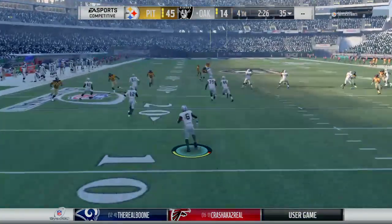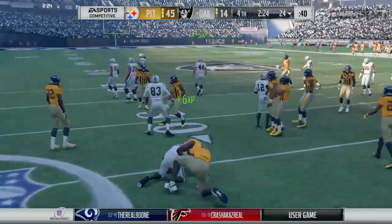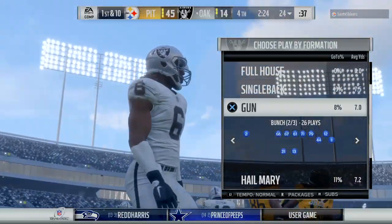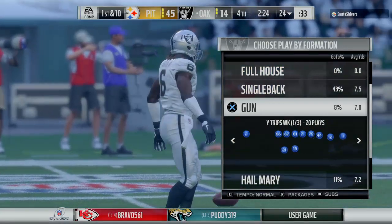This will be taken in at the 1. And a pretty good return here. He'll be stopped just shy of the 25 at the 24-yard line. And now Oakland ready to take the field. And on the last go-around, they really couldn't get anything going.